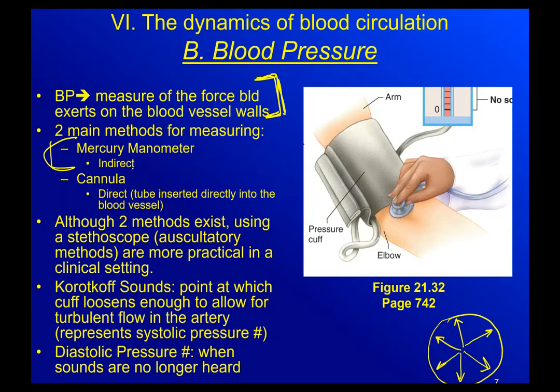Another way that we can do this is through a cannula. This is literally sticking a tube directly into a blood vessel and measuring it that way. Out of the two, I don't know about you, but if I'm going to the doctor because I have a cold, I don't want them inserting any type of probe into one of my arteries. So out of the two, the mercury manometer is going to be the more practical one. It's more practical to use that in a clinical setting. If you're not going in for some type of heart surgery where they're going in surgically, I don't want anything inserted into one of my arteries.